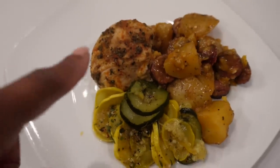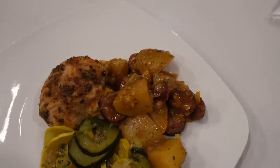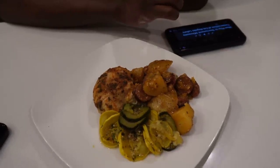Okay, so here's dinner. We got the baked chicken, squash, and then the roasted potatoes. So dinner is served. Every time the wife cooks and it looks good, I tell her, it's fire and desire.